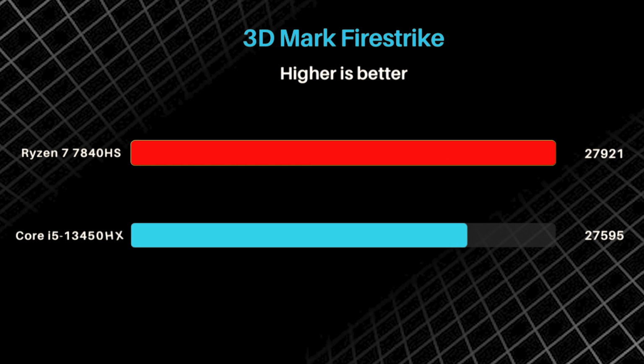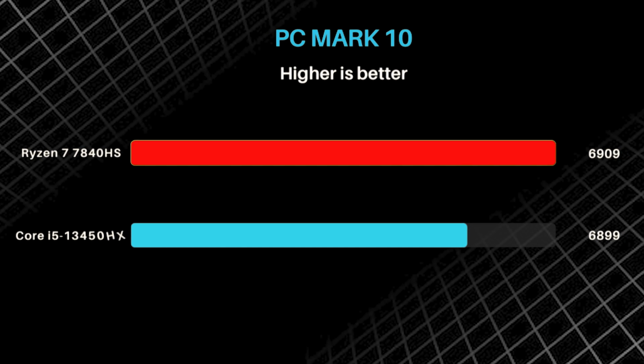The results of other tests are also almost the same, with only a slight difference in single core performance, with the 13450HX performing better. Next, there is a PCMark 10 benchmark, which tests the basic app opening and closing performance. So in this test, the score of the 7840HS is better than the 13450HX by around 5%. But I know most of you don't really understand these scores, so don't worry, I will break it down further.